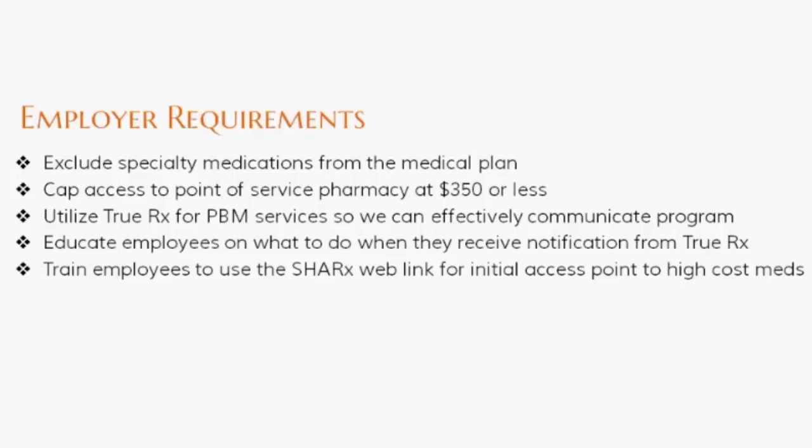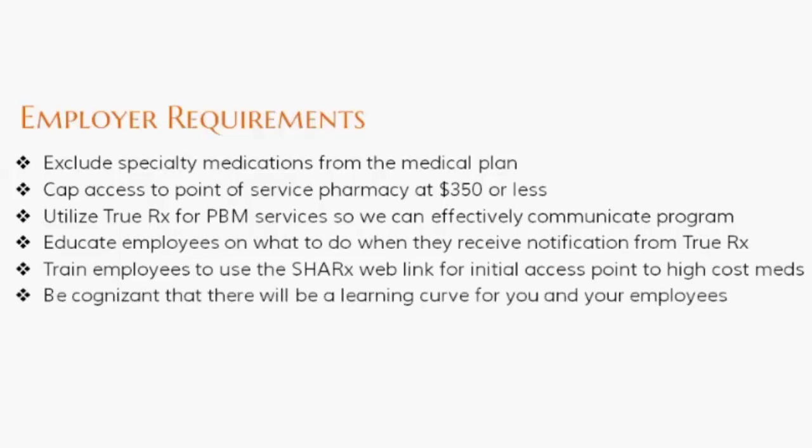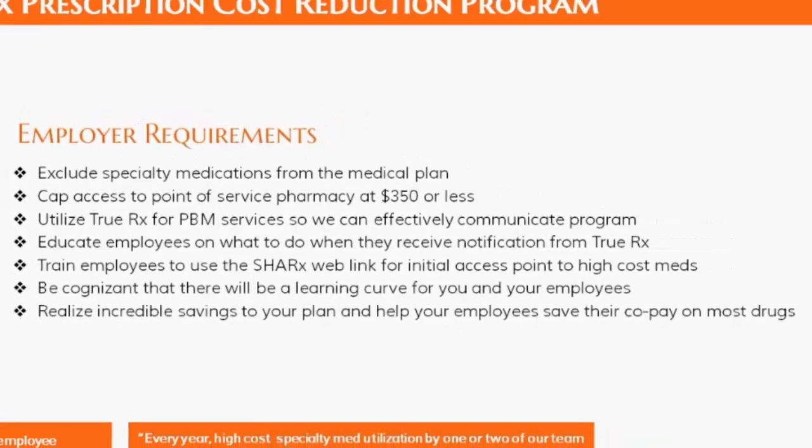Help train the employees to use the SHARx web link for the initial access point for high-cost medications. Understand there's a learning curve involved, but we're going to get out ahead of the curve. If you give us 45 to 60 days to implement this with an employer, we're going to capture all the people that can utilize this program, and we're going to remove the vast majority of the prescription expense from the plan. Your employer, your client will realize incredible savings, and you'll help the employees save on their copay, and they will be thankful that you're in this program.